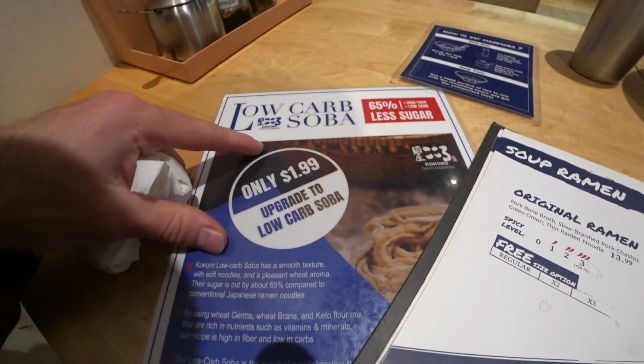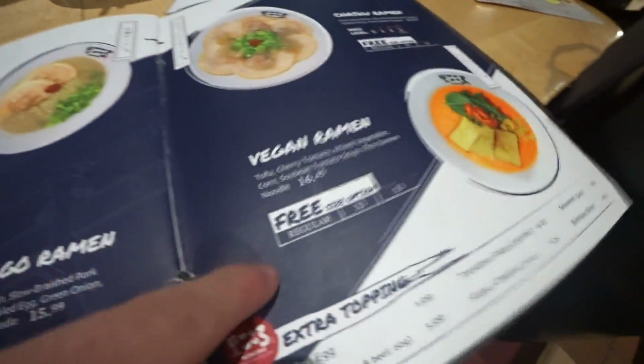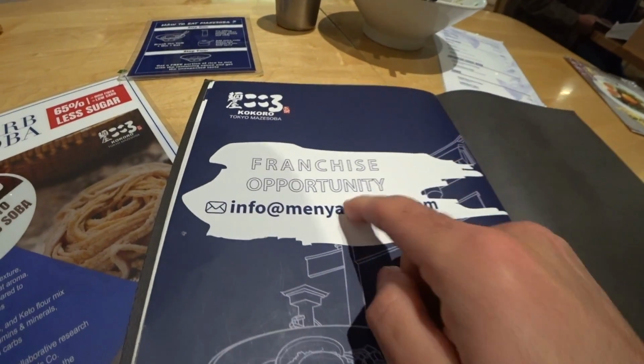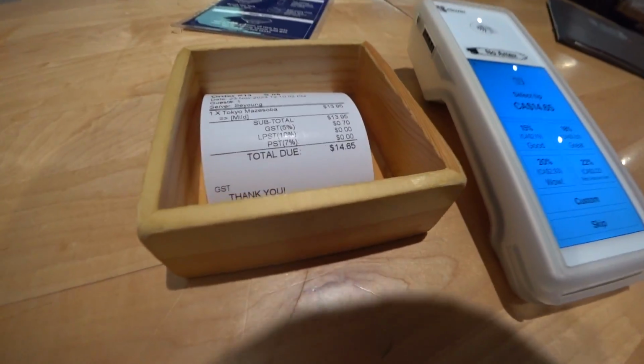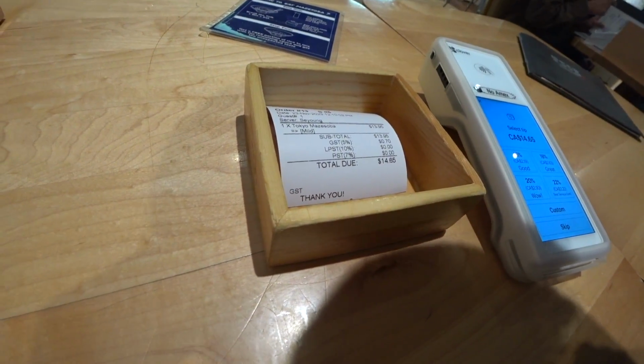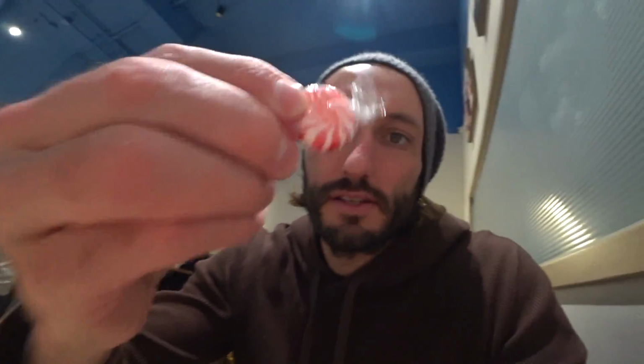Necessary. Here in Vancouver, look, we have low-carb noodles, vegan ramen, and if you really want, a franchise opportunity. All right, what do we do here? $14.65 for my Tokyo Mazesoba. Seems to be the going rate of ramen, 14 to maybe 17 bucks, something like that. They gave me this mint, which is exciting. Maybe it's a Japanese mint. Refreshing end to a hugely flavorful dish. Thank you.